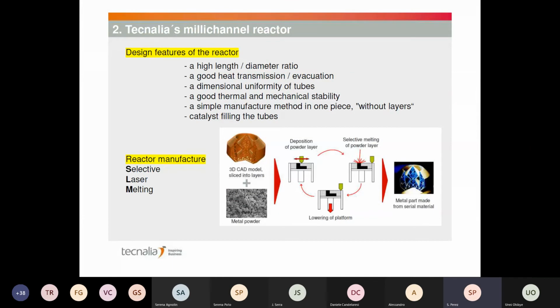Okay, thank you. This design allows obtaining a high area per volume ratio in the reactor, which increases the mass and energy transfer in the reaction. Also, the design allows obtaining uniformity in the tubes. This avoids the formation of preferential paths of reactants. In addition, the reactor has good thermal and mechanical stability to support the conditions of the reaction.